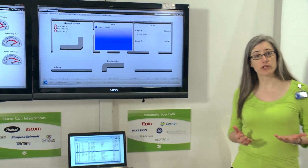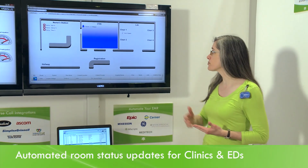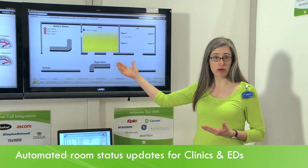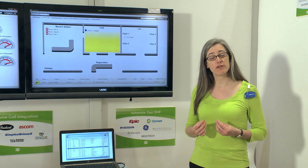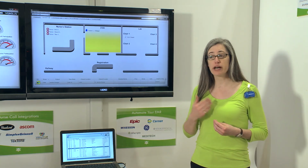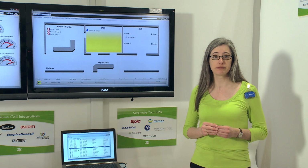So as I walked into the room, the system noted my presence, and two things have happened. First, the room, now being blue and reserved, has turned to yellow, which means that it's occupied and in use. Behind the scenes, Versus sent an HL7 message to the EMR to assign this room to me so that nobody has to manually enter that data.